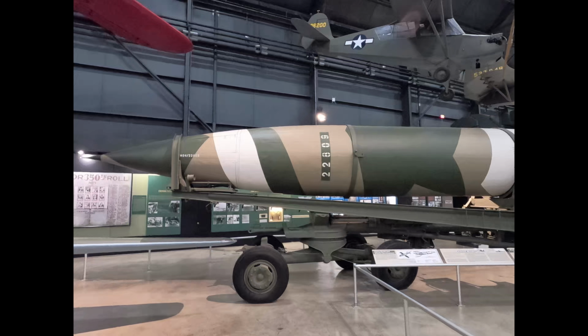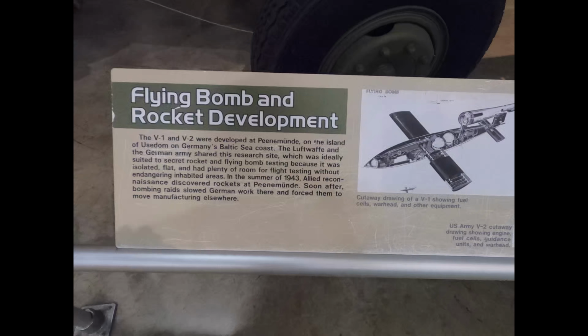Is that a V1? I think that might be a V1. Yes, V1, V2 were developed somewhere on the Baltic coast. Yeah, this is kind of a breakdown of what was inside that sucker. Allied reconnaissance discovered rockets soon after bombing raids showed German work there and forced them to move manufacturing elsewhere.